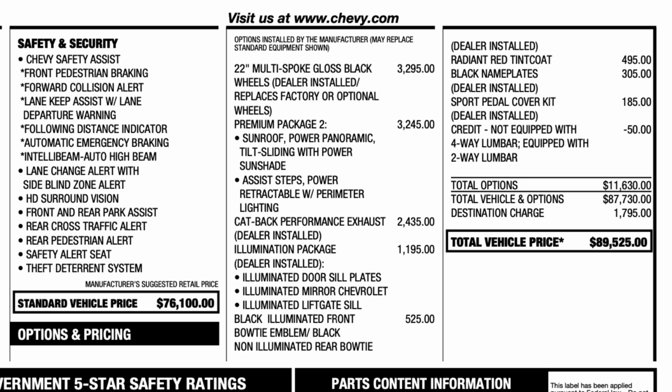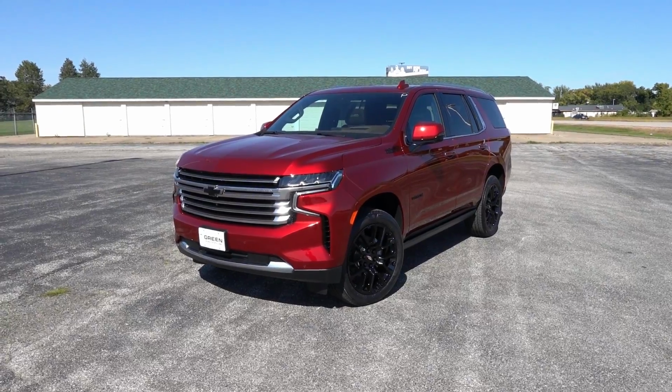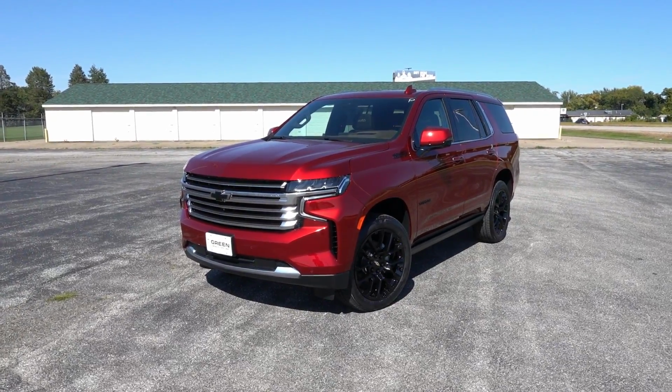This one has the Catback performance exhaust for $2,435. The illumination package, which includes the illuminated door sill plates. This one has the black illuminated front bow tie for $525. The Radiant Red Tintcoat is $495. The black nameplates are $305. And lastly, the sport pedal cover kit is $185. That brings the total MSRP of this particular Tahoe to $89,525, including destination.